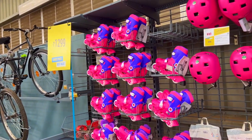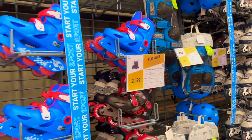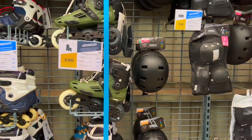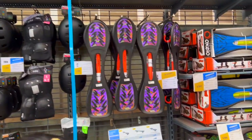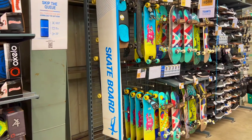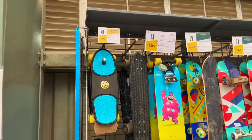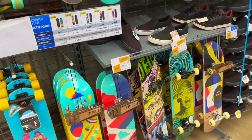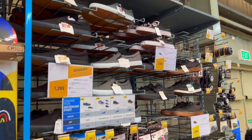So some of these skating shoes here, starting from 1299, and they're available for kids as well as adults. So you can see various options available here with different accessories. And some of the skateboards available here for about 4599, and the smaller ones starting at 1599. And at the bottom you can see 1299, 1999, and 2499 with some of the shoes and accessories here.